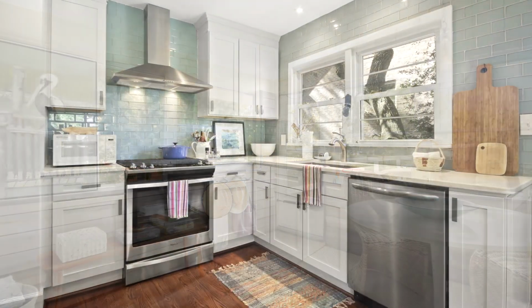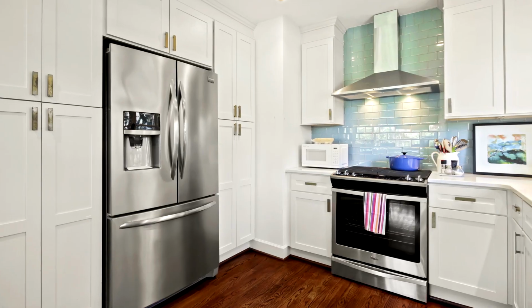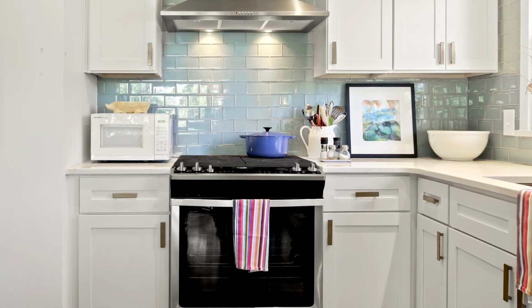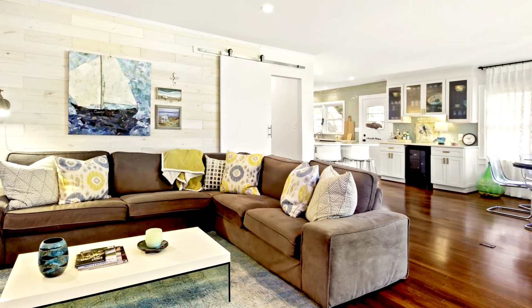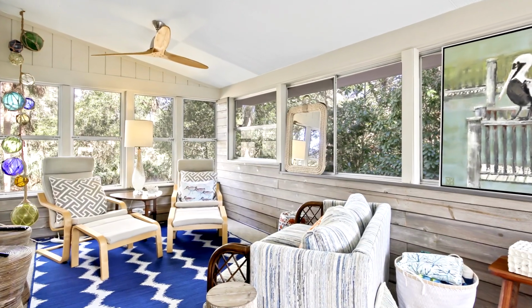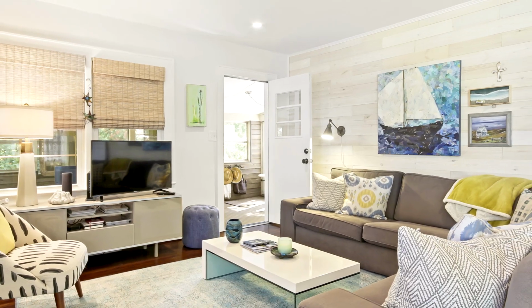The recently remodeled kitchen features a farm sink, glass subway tile backsplash, new stainless steel appliances, quartz countertops, and custom cabinetry. Other special qualities include hardwood floors throughout, recessed lighting, a sizable enclosed sun porch, a large 240 square foot rear deck, and an inviting living room with a reclaimed wood shiplap accent wall.